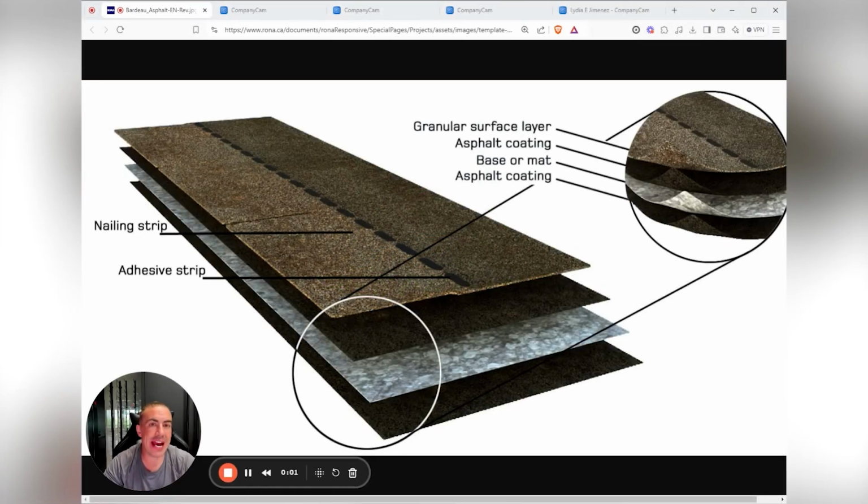The number one question we get asked in the roofing industry is, how do I know if it's time to replace my shingle roof? And so what I want to do today is give you all the information so you can make an educated decision on when the best time is to replace your roof.